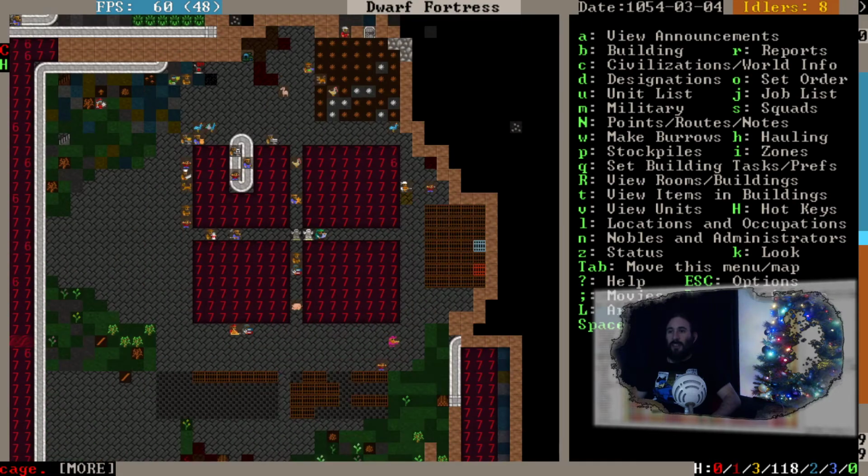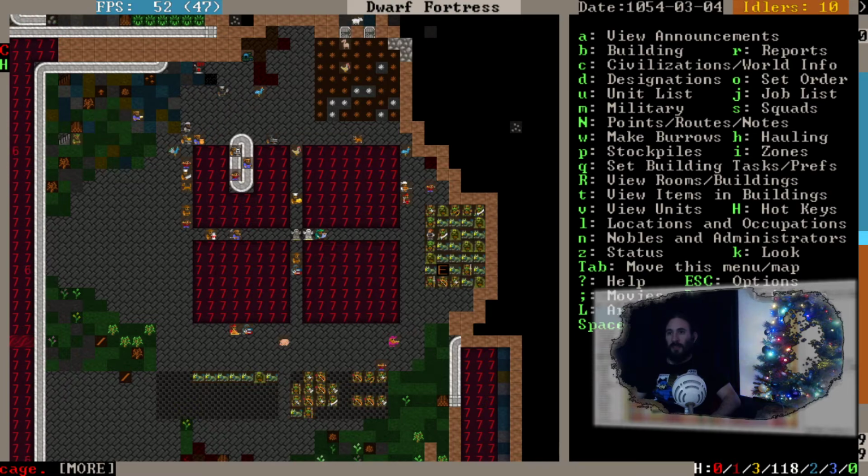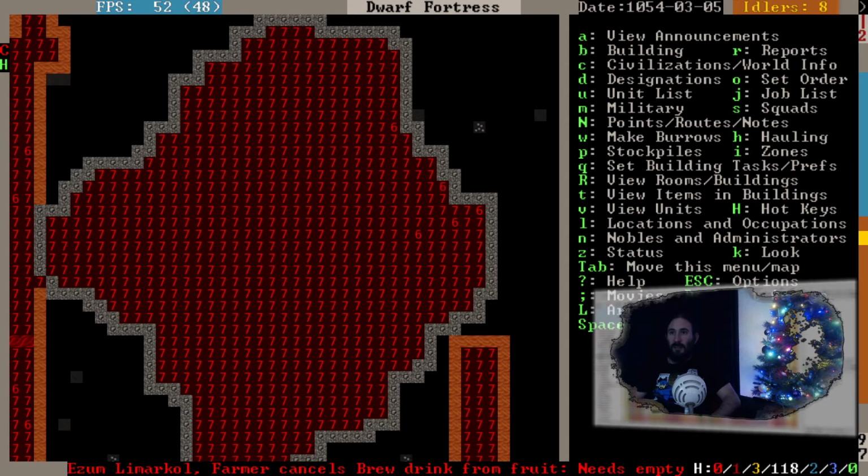Speaking of which, we do need to get these goblins in. Does anybody remember the DFHack command for stripping all the armor off goblins? All of our caged enemies? Because I don't remember actually getting the order in.